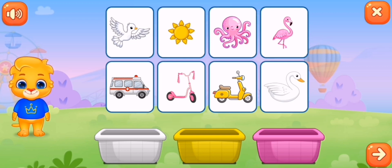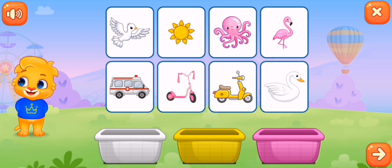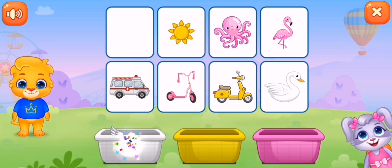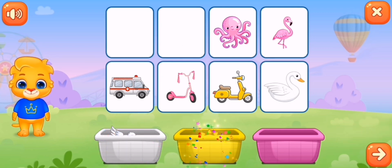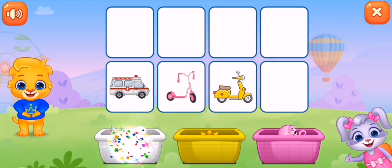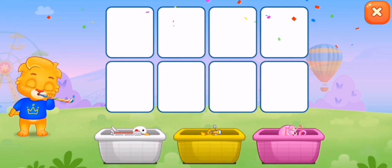Sort colors. White, yellow, pink, pink, white, pink, yellow, white, white, yellow, pink, pink. That was awesome. White, pink, nice. Yellow, white.